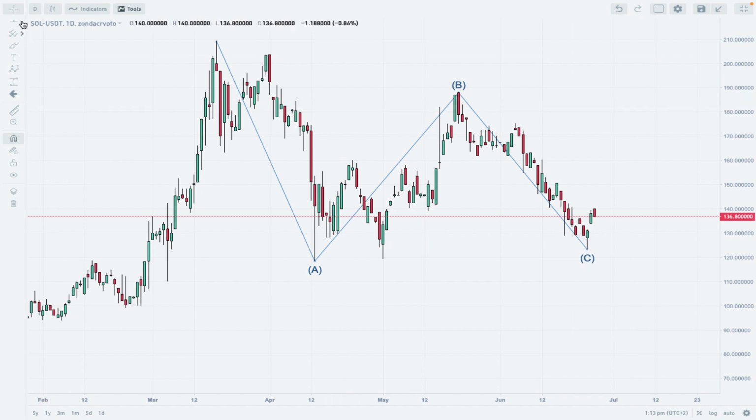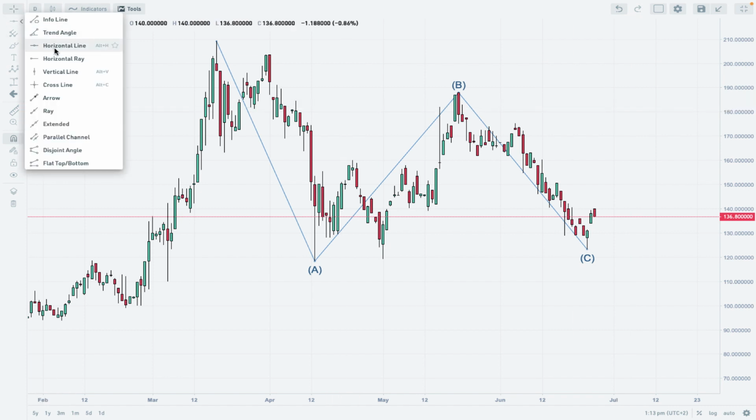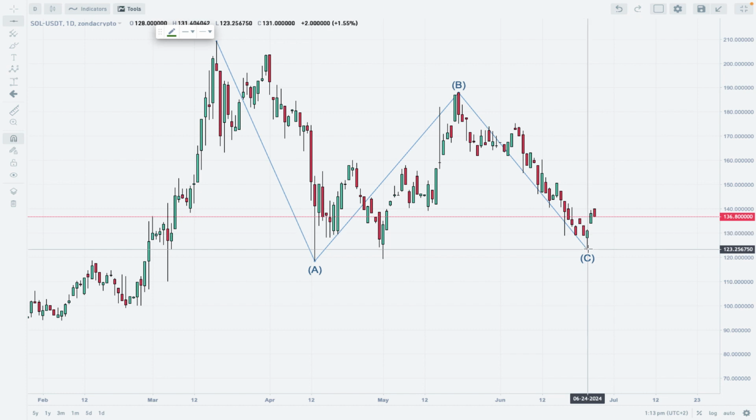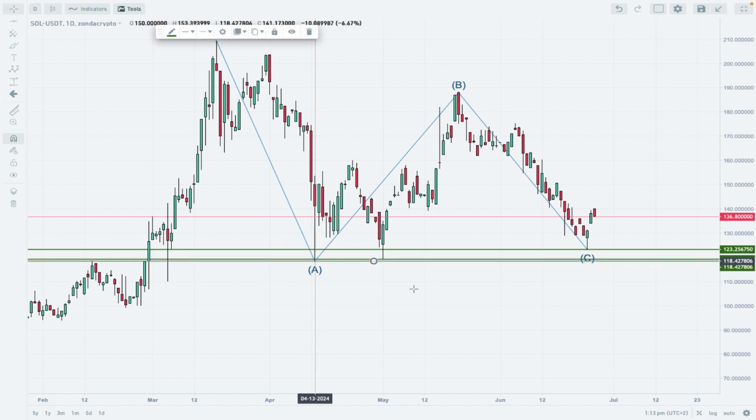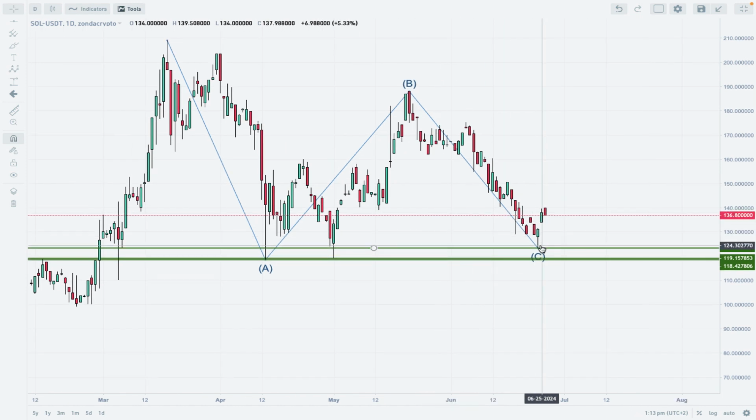All right, so what do we have here as well are the technical support levels. Okay, let me just mark these technical support levels. Yesterday's low, yeah, two days low, and this zone between 118, 119, 123. So that's the big Solana demand zone. And of course, this is the wave C.